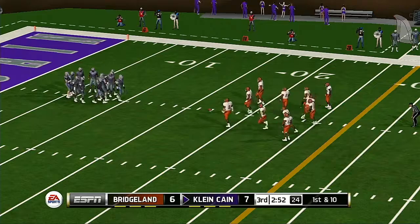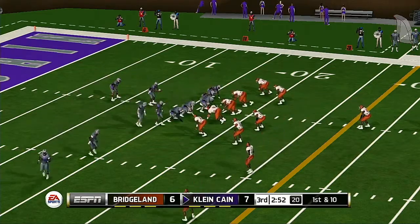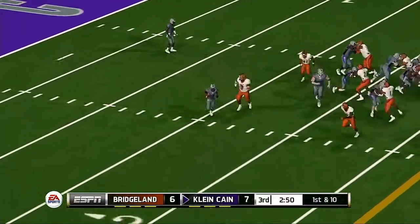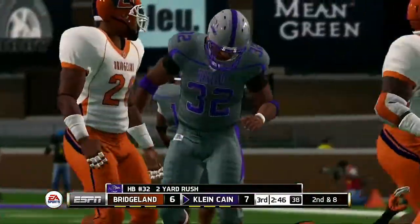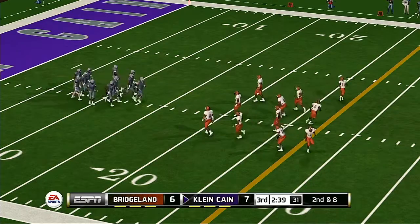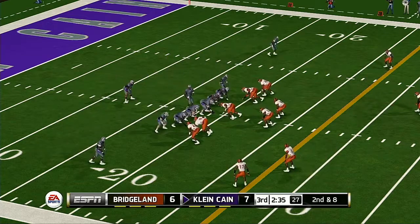This offense was infected by the turnover bug their last time out. Let's see if they can hold on to the ball here. I look for the offense to come out with the same game plan as before. You don't make changes after one play. They hand it off. He's taken down at the 19-yard line. From their own 19-yard line, it's second down.